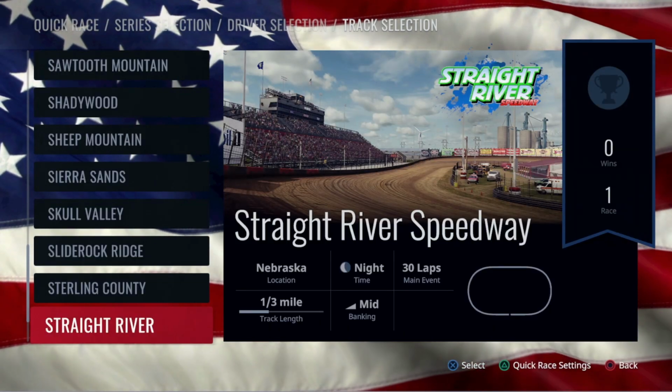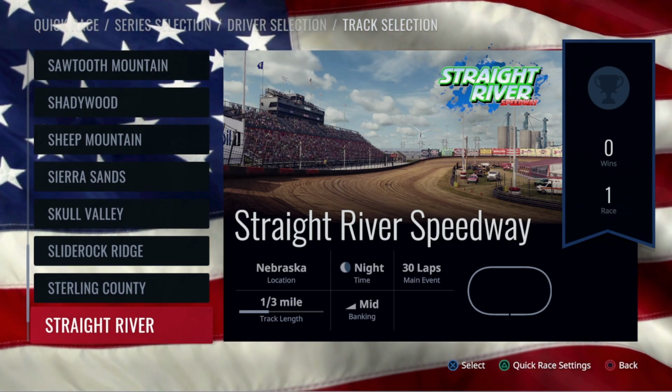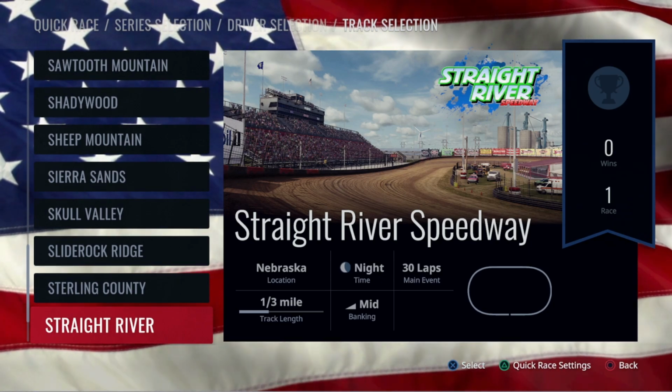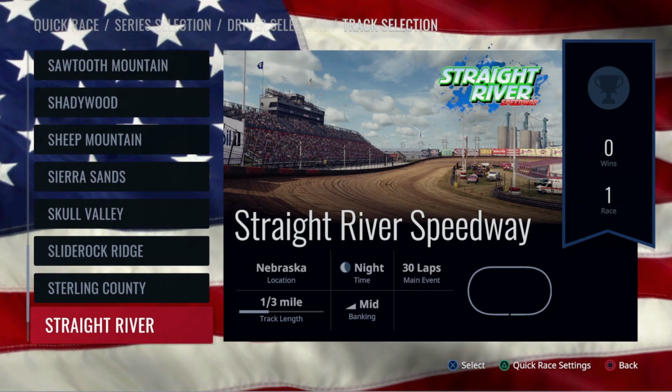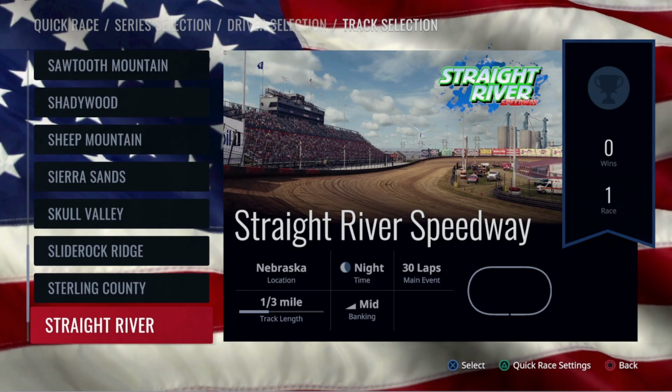We're going to be heading to Nebraska for this race, Straight River Speedway to be exact. It's a 30-lap main event, it's a third of a mile track, and the banking is in the middle here. So we're going to have some pretty good lap times. I'm thinking somewhere around 12 seconds a lap.